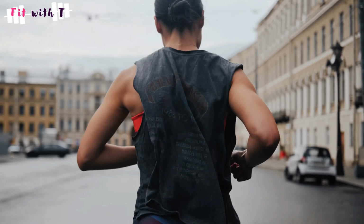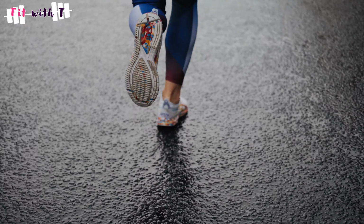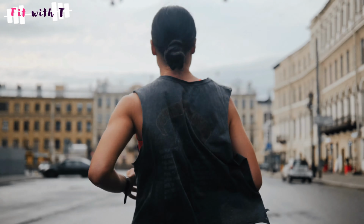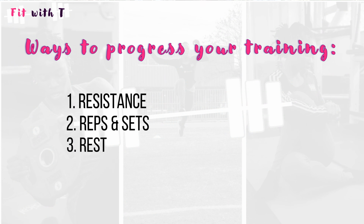So whether you're doing endurance work or just strength work, but you actually just move from one exercise to the other with less rest, it creates a new stimulus, and it's a way to again progress your training.